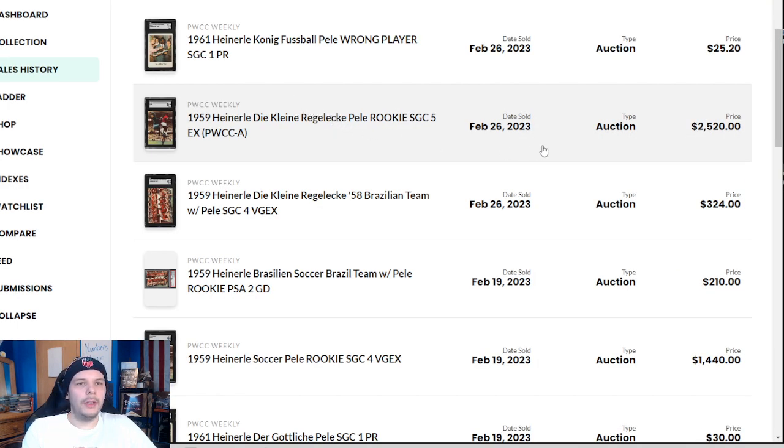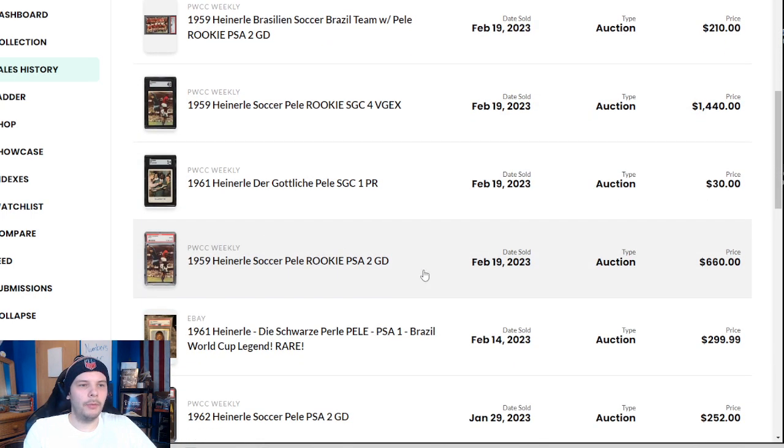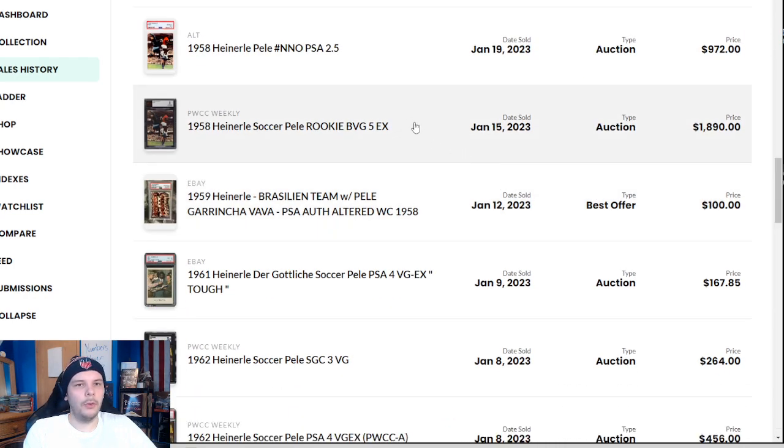Wanted to look and see how these have done recently. This went for 2.5K, as you can see. The last four went for 1.4K, and then before that we have a 2 going for 600. So, it seems sort of right in line. There aren't a lot of high grades of these that come up all too often.